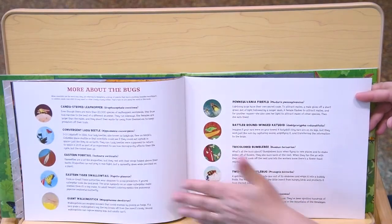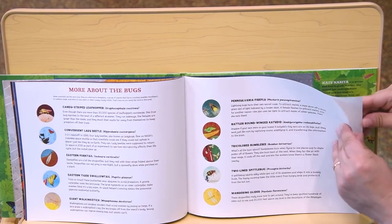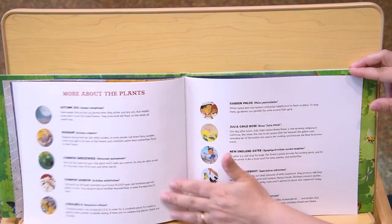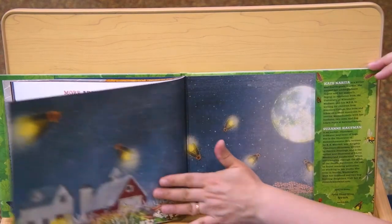And if you check out this book, you can learn more about the bugs and more about plants. The end.